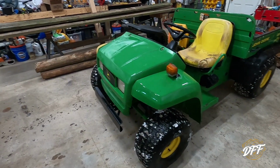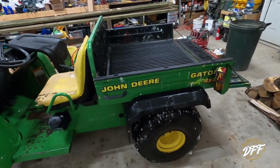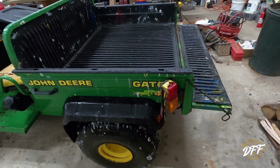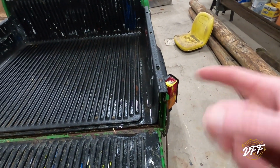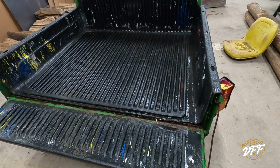Let's get this washed up, and I'll show you what it looks like when we're all done. All right, well, here she is all cleaned up. This is not by any means a detailed wash. You can still see there's paint on here I got to get off, and I did not take the bed liner out yet. I'm going to do that. I think there's, I don't know, looks like just maybe 2 screws that hold it on. So we'll take that out and see what the bed looks like inside.